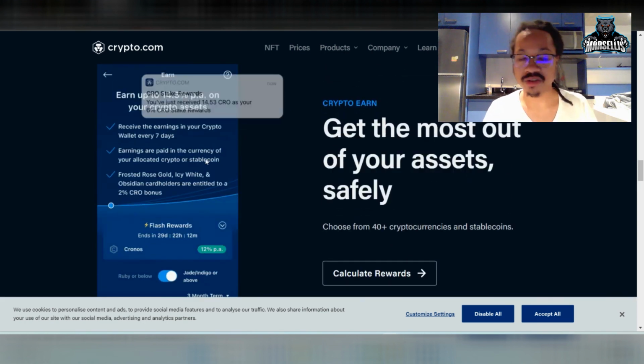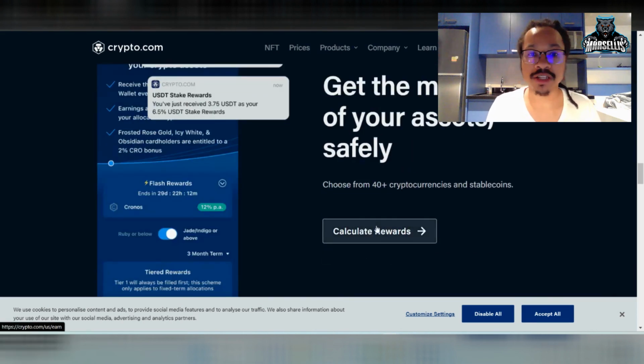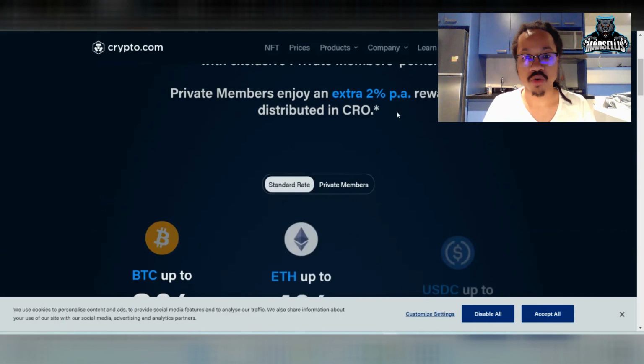And like I said, well, I didn't say this yet, but the percentages, maybe they're not the highest percentages, but you know that they have your assets on a 1-to-1 ratio. So they have the reserve currencies ready if they need to give it back. So it's all good over there. So it's definitely pretty cool. And you can even calculate your rewards.